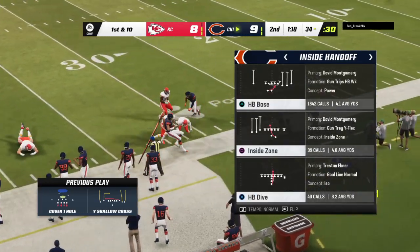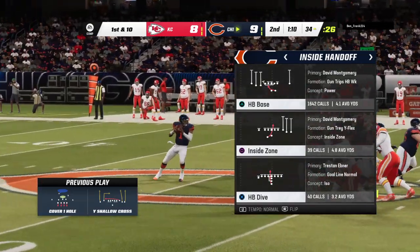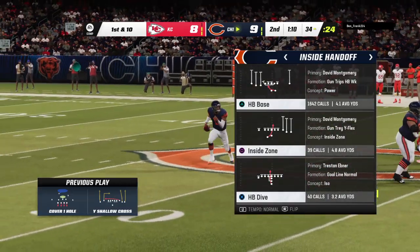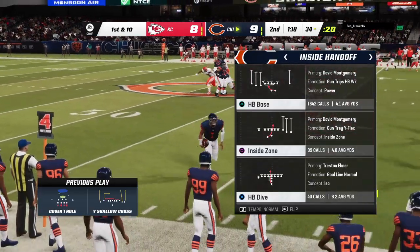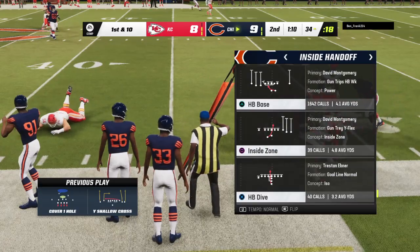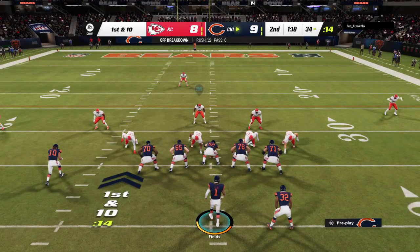Well, here's your first example of how this guy can beat you in more ways than one because they took away his arm. But he was more than happy to dissect them with his legs for that 1st down pickup. From the 34 now, here's 1st and 10.